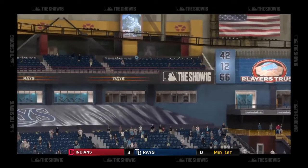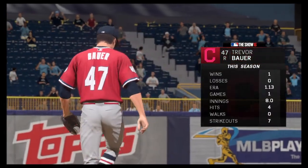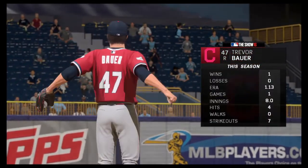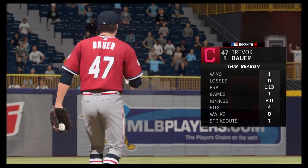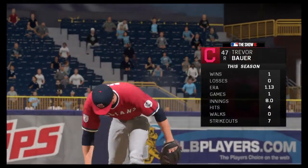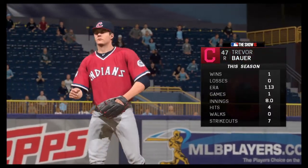On to the bottom of the first now in St. Pete. It's 3-0 in favor of the Tribe. Trevor Bauer gets the call for game 1 of the series. EK, what's the word on him? Well, guys, he's got 99 wins, 1 away from triple digits. It'll be real exciting to see if he gets 100 here in this one.